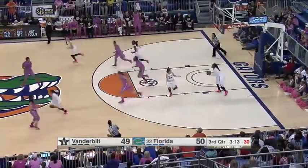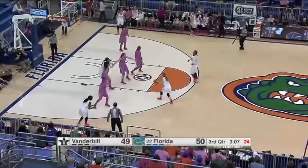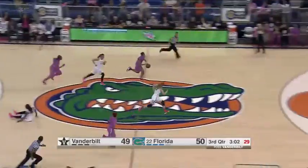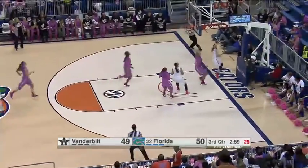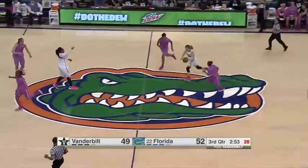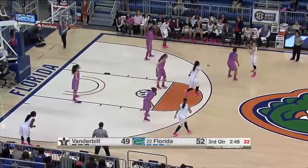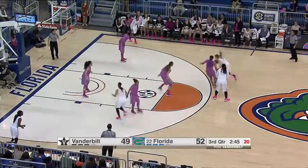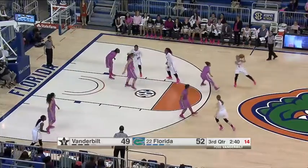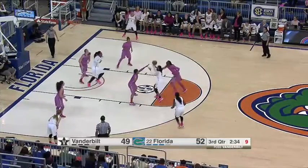Kristanaki around the rim, no good on the three. Vanderbilt with a chance to take the lead here on this possession. When will they pick her up? She just dribbles all the way to about 14 feet out and shoots, but misses. The Spears Westbrook, she's going to go all the way to the rim and score! Florida back in the 2-3 zone again. Now we'll pick up man-to-man. Florida almost daring Vanderbilt to shoot the three.